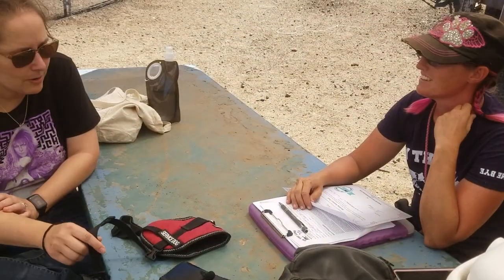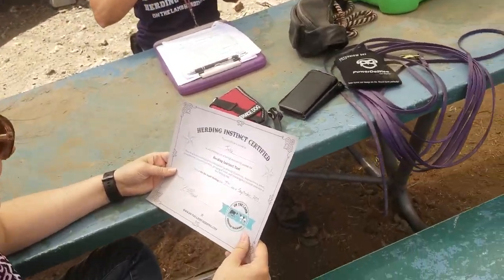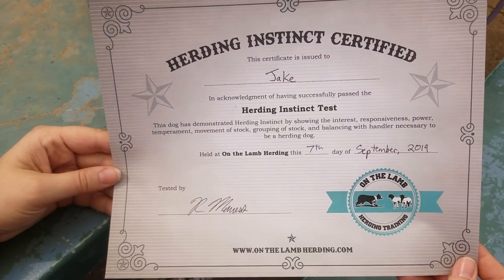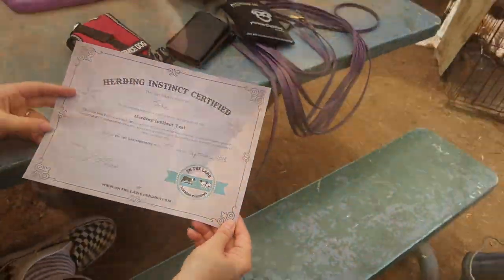Good job, Jake. How much are lessons? Lessons are $78 for a 45-minute private lesson. Okay. Here is his certificate. Yay! Let me see how much time we have. We might have time for him to do one more little go. Ooh, that would be good. Yeah, we've got about 5 minutes and my next person is here to show.